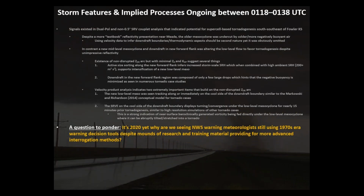So a question for everybody to ponder, and I've left this kind of out there the other times I've presented. It's 2020 now, albeit this case was 2019, and this is far from being the lone example of this. Why are we seeing NWS warning meteorologists still using 1970s era warning decision tools, despite mounds of research and training material providing for more advanced interrogation methods?